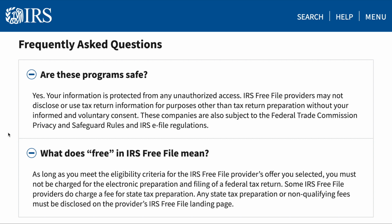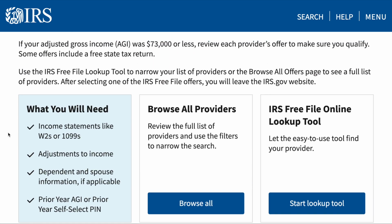What does free in IRS Free File mean? As long as you meet the eligibility criteria for the IRS Free File provider's offer you selected, you must not be charged for the electronic preparation and filing of a federal tax return. Some IRS Free File providers do charge a fee for state tax preparation. Any state tax preparation or non-qualifying fees must be disclosed on the provider's IRS Free File landing page. Now you should be able to see these two offers, as you can see on my screen.